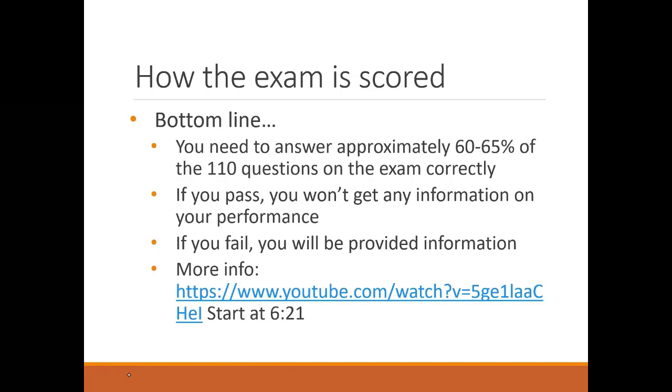The bottom line is you actually need to answer about 60 to 65% of the 110 questions correctly. That corresponds to about 70% of the 100 questions. If you pass, they don't tell you anything. If you fail, you will get data on what areas you performed well on and which areas you didn't. There's a YouTube video that I included here about scoring the exams. Just start at about 6:21 to get the information on scoring.